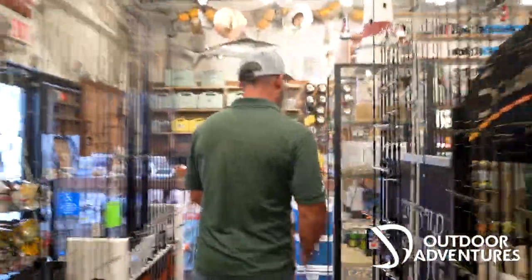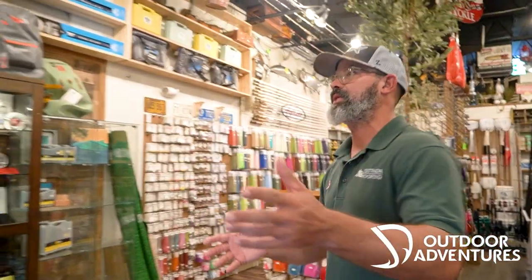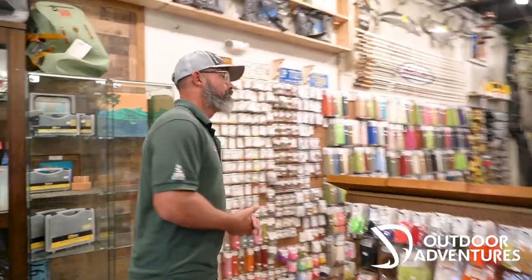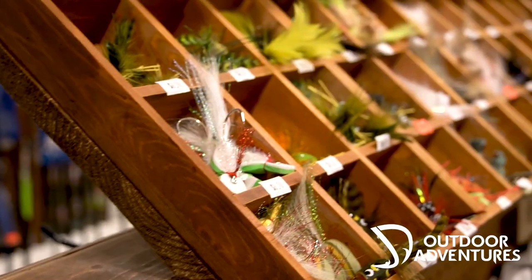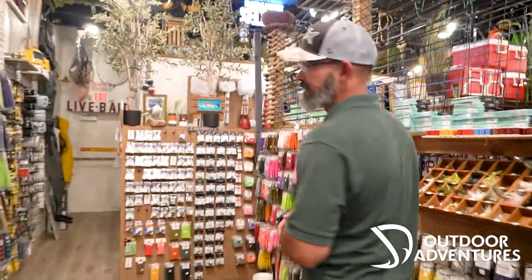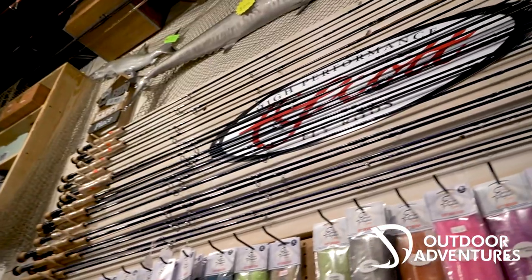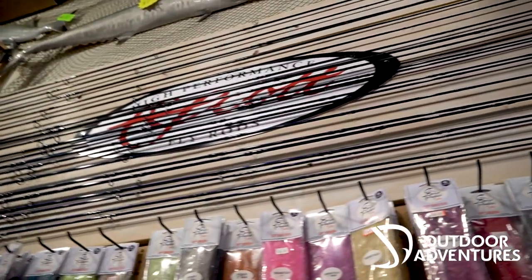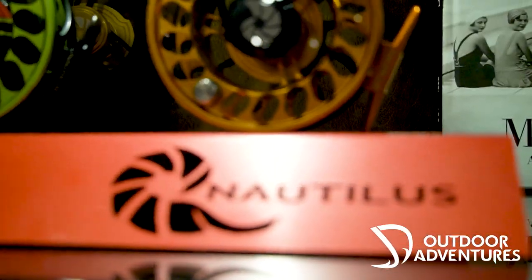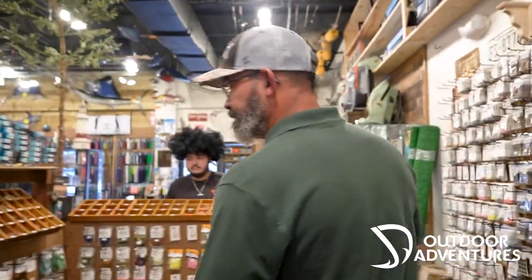We got a large assortment of rods. This is a fly section, which we're actually expanding. It's going to be a total of 500 square feet when we're done. It's only right now 300 square feet, but we have everything here from fly tying materials to actual flies. Everything you need for fly fishing, we have here in stock. And if we don't have it, we order it for you. We have rods such as Scott's, we have Redington, we have TFO, so we have top name brands, reels, we have Nautilus, Tibor, Redington. We're gonna be bringing in Abel as well.